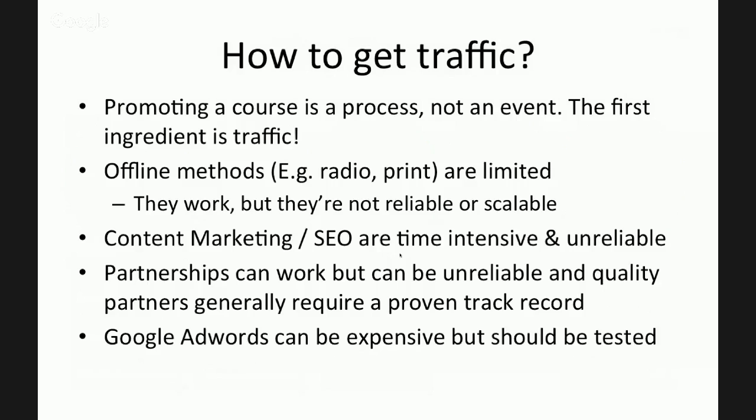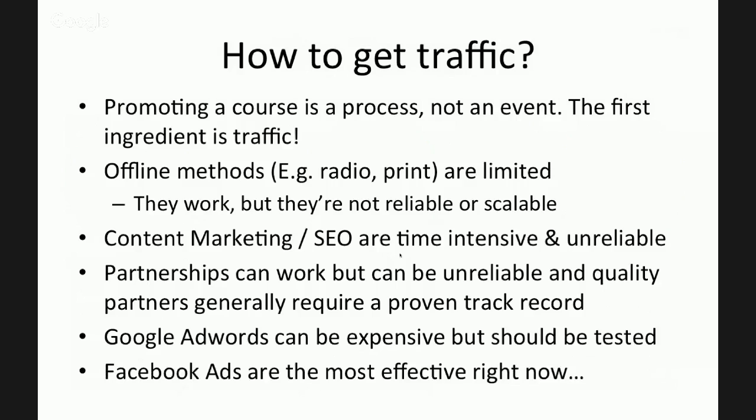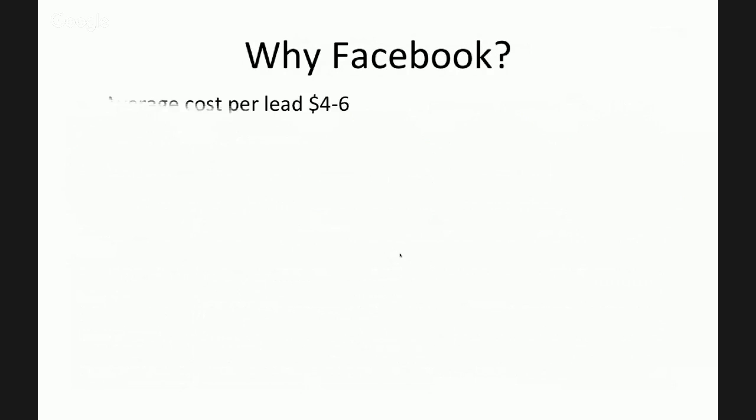Google AdWords is another thing that you might want to look into, but again, let me tell you the way I recommend, which you already know if you thought about it, because this is how you ended up on my webinar. Facebook ads. Facebook ads are the most effective way of advertising anything, especially online training, right now. Why Facebook? Well, on average you'll spend about $4 to $6 per lead. You can really target who you want to see your ad at a very fine level. So when I put an ad on Facebook, it's not being shown to everybody. I'll show you exactly in a minute who I'm targeting. You'll see how it works.